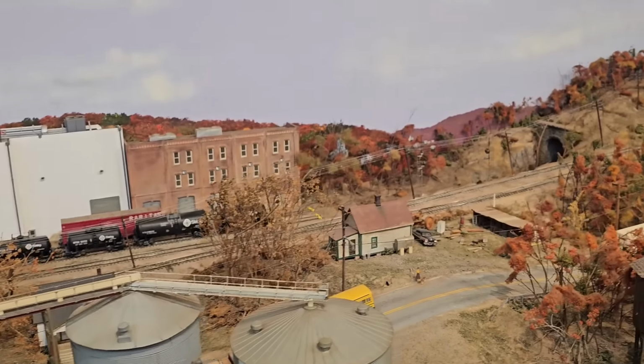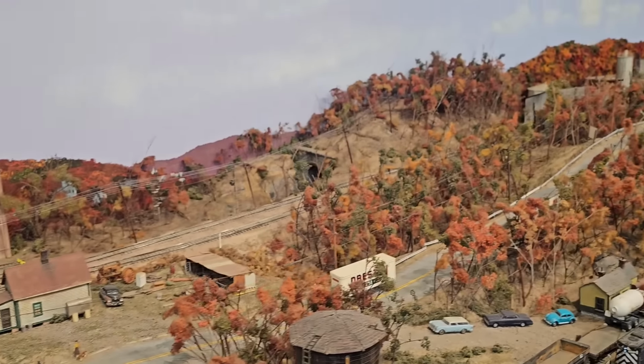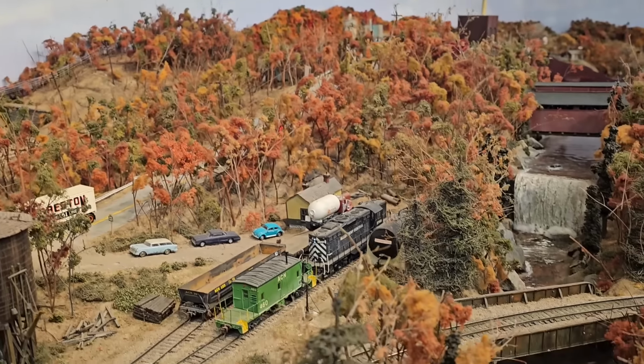We have some trains running. I just noticed this scene. This is breathtaking.